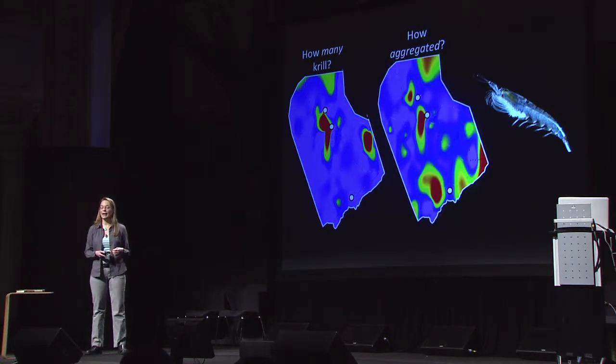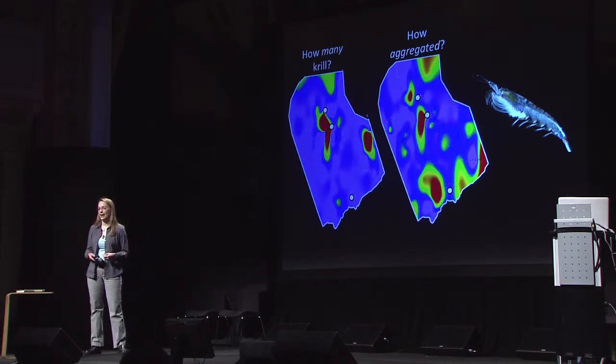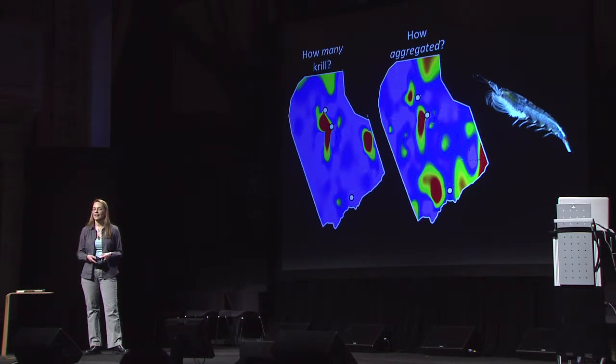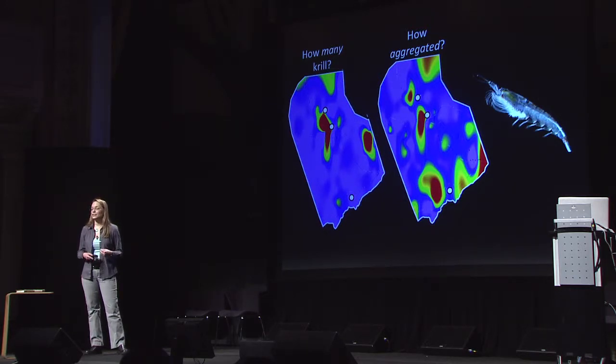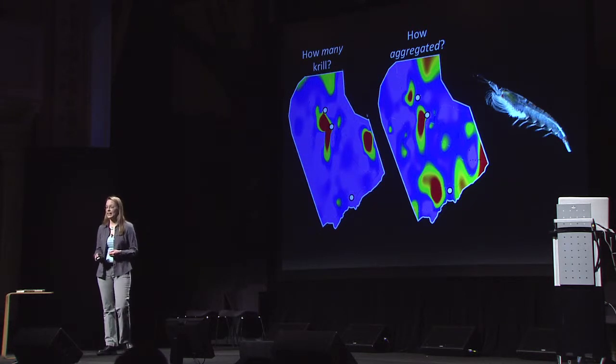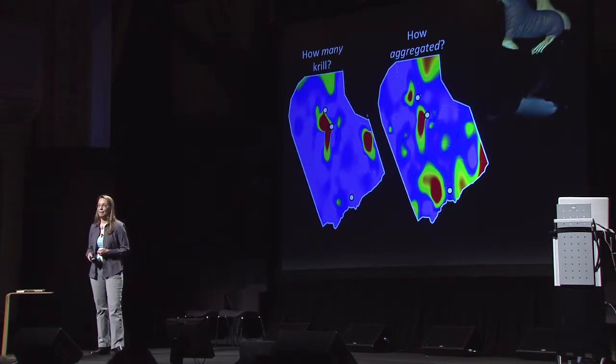And instead of asking how many krill, this map says how closely together are they? How densely packed are they? How many aggregations are they? And this gives you an extremely different picture of the habitat. And when we combine this with other things like how deep were those prey, it starts to explain our population observations.